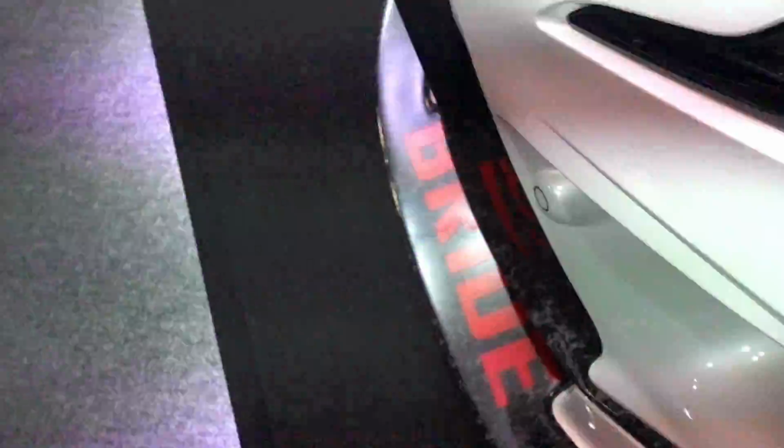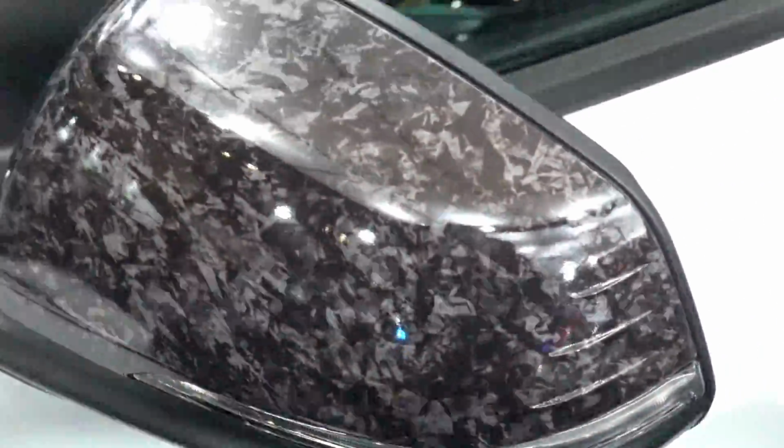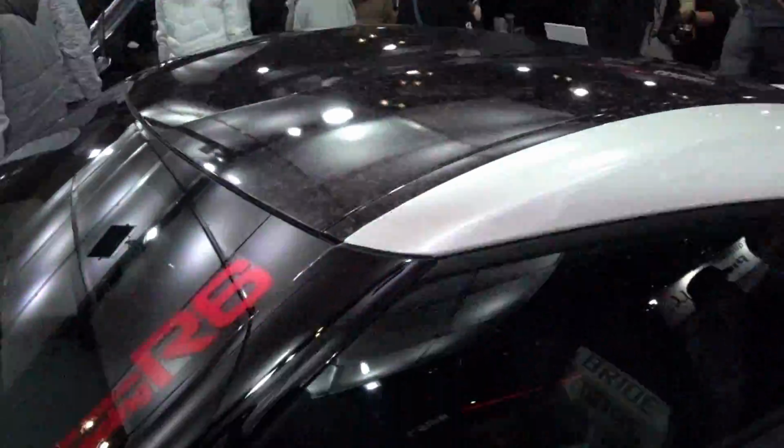The marble design looks sick, and the marble is even on the mirror and on the roof, but I think they're wrapped. Yeah, they're wrapped.